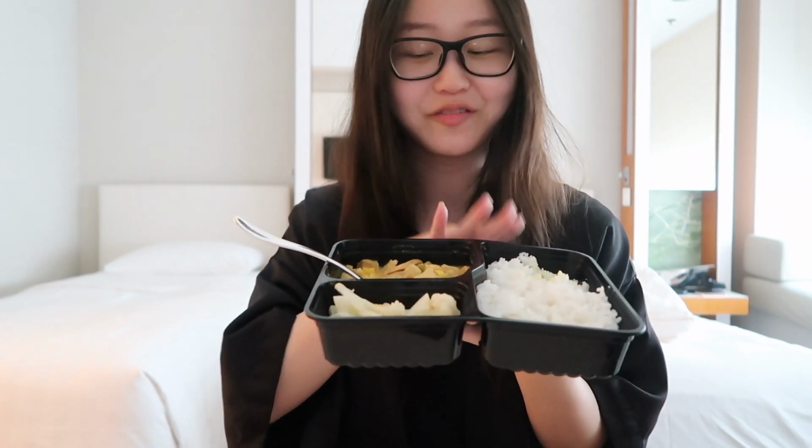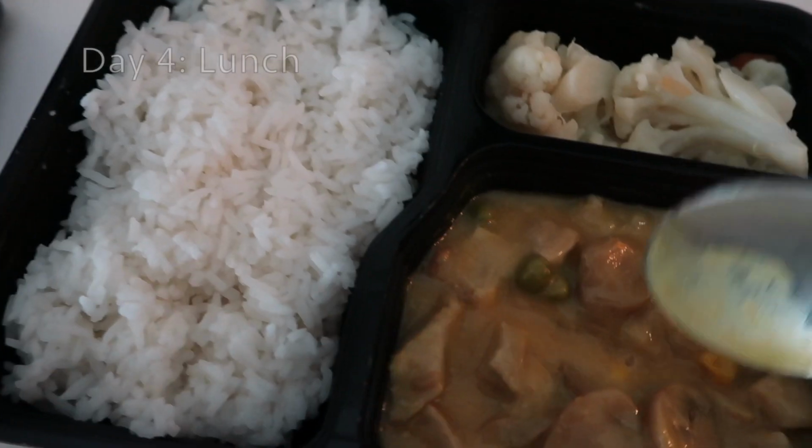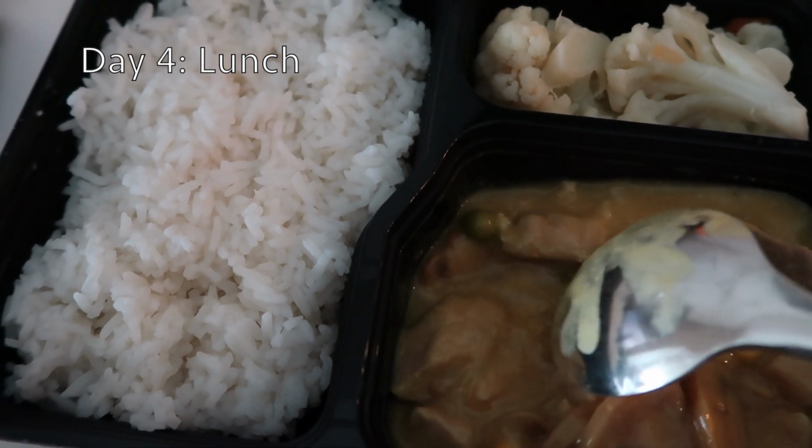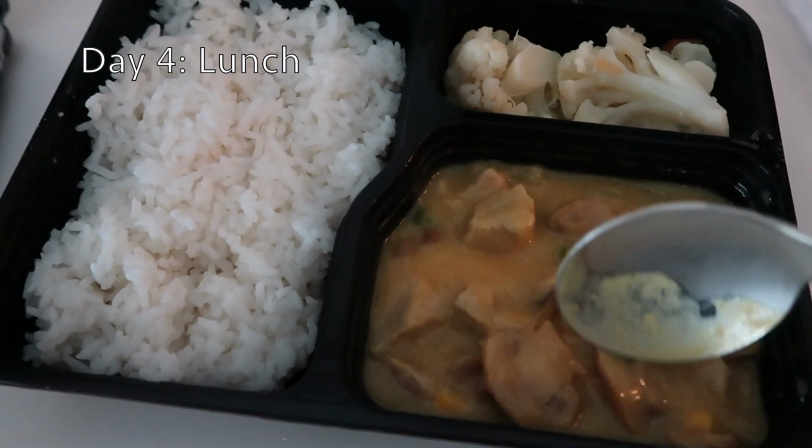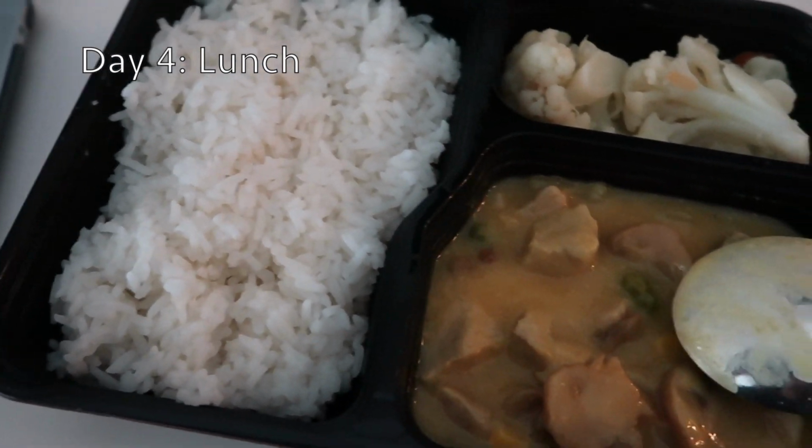I have to say, today's lunch of fried pork chops in Portuguese sauce with the same old rice and cauliflower is probably the best meal yet. There's mushrooms and peas and corn in here, and for once the sauce is actually different.